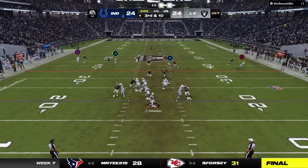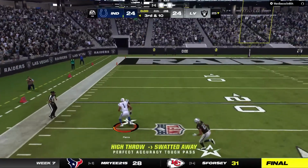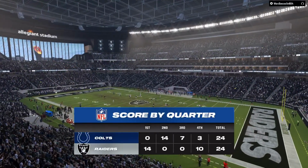Richardson lets one go downfield for Pierce, and he knocks the ball away, and it falls incomplete. So a little teaching moment here.